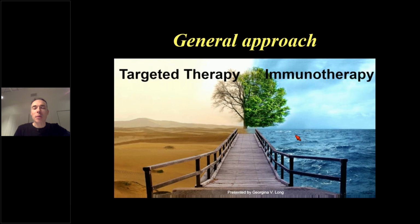Now we have a long bridge in the melanoma field, and we have two ways to treat. Before, we used to have chemotherapy and interferon for the adjuvant setting. And now we don't use chemotherapy anymore. We can use targeted therapy, which is a treatment directly targeting the genes of the cancer. And this is very efficient. And as you will hear in the next few minutes, you will understand this treatment more.